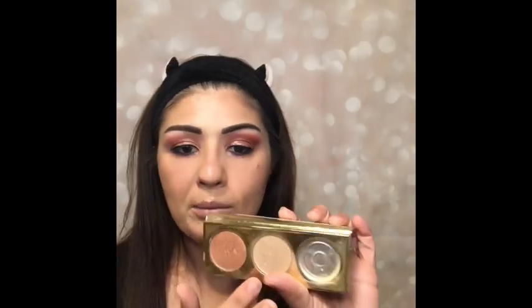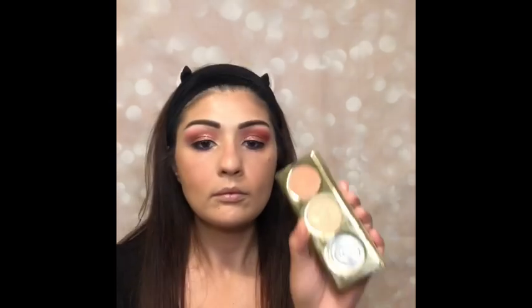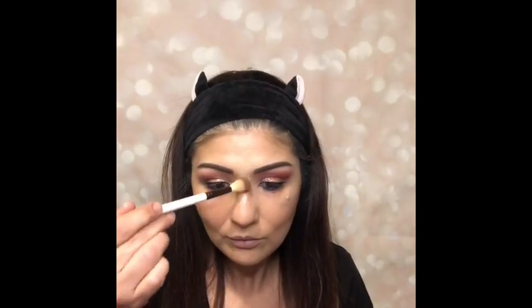Now I'm doing my under eye area. I took that kind of orangey tone and I just applied a little bit at the bottom line. Now I'm taking my Starstuck palette, and I'm using the Maryland shade to do my inner corner and to do my highlight actually. And I used the Hank & Henry Francis brush to apply it. That's been my favorite brush to apply my highlighter.